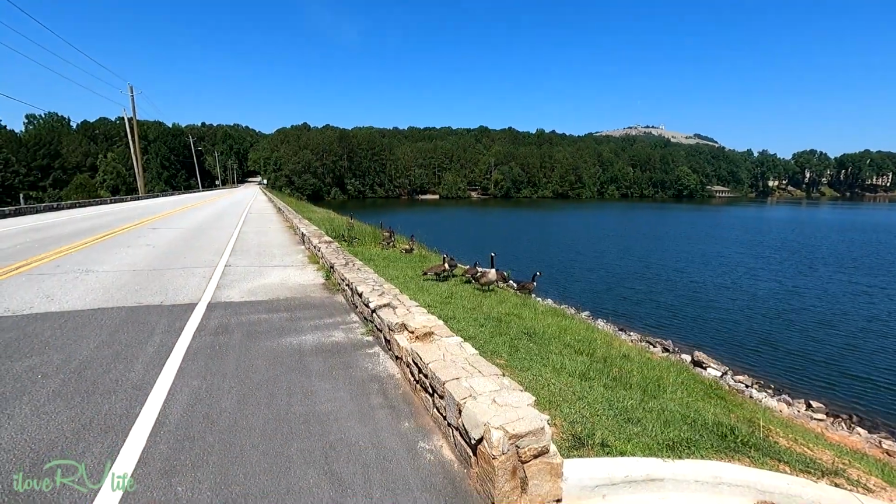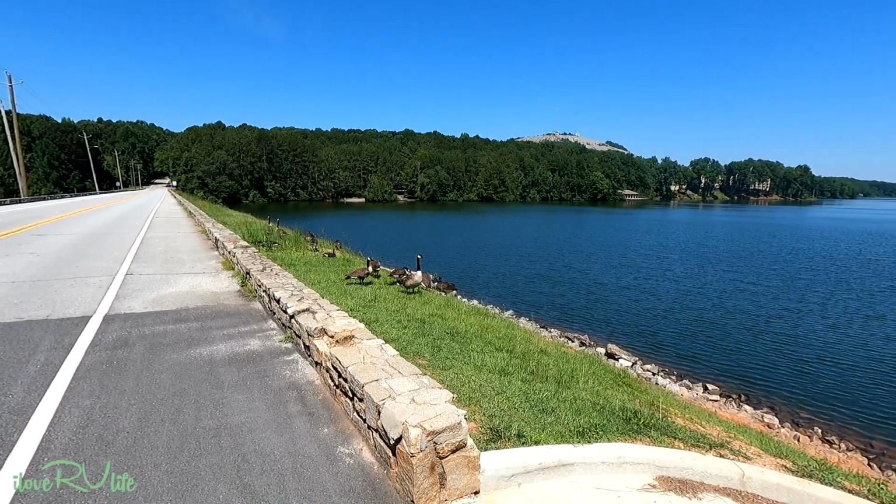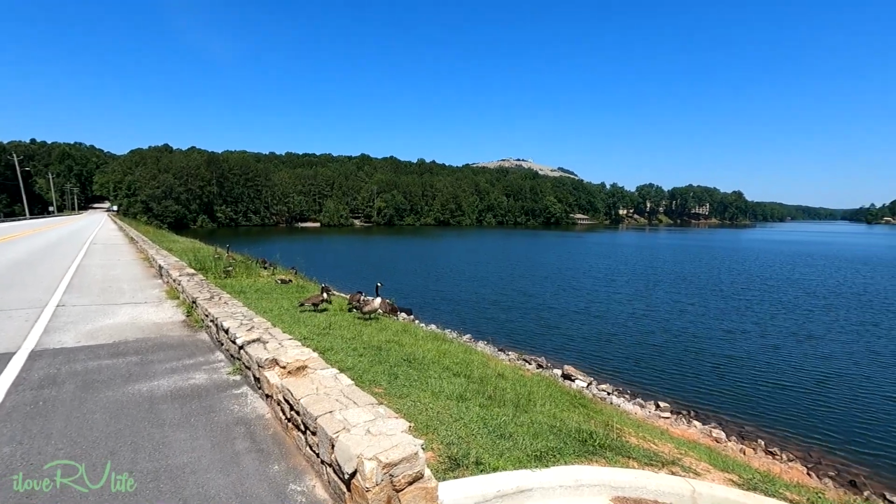Well, we're at the dam. The geese said it would be okay if I stopped here and showed you this, because they all agreed. They looked at me and went, "Jerry, you need to stop here."